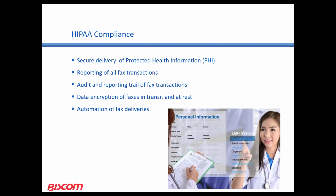When it comes to fax and HIPAA, the first concern is protecting the transmission of patient data. In a traditional fax machine environment, organizations need to physically secure all fax machines that are used to transmit or receive faxes containing patient data. This would require having locked rooms where the machines are stored and assigning specific personnel to be in charge of sending and receiving. That can become difficult, costly, and certainly time-consuming.